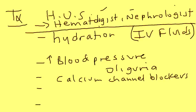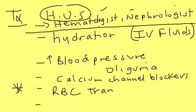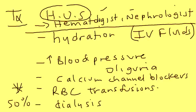Now the big one, really the big thing that saves a person's life in HUS, is red blood cell transfusion. That's how you basically save a person's life. And without this, the patient will die, plain and simple. And approximately 50% of the time, the patient might require acute dialysis because their kidney just isn't working properly.